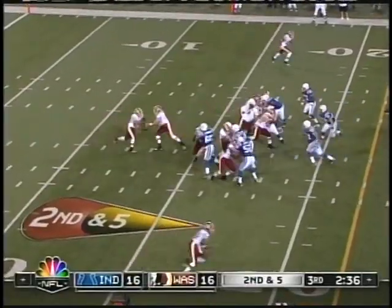Don't forget the Redskins open the preseason at home. When is that? Next Saturday against Buffalo. I hope we're there. I think we're going to be there.